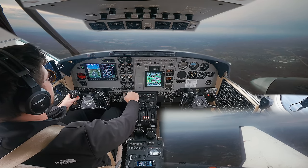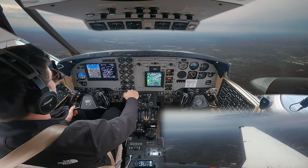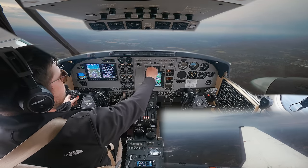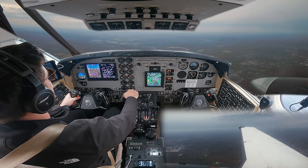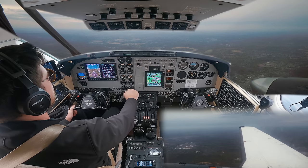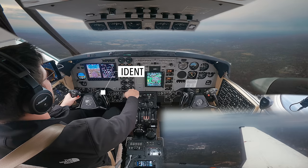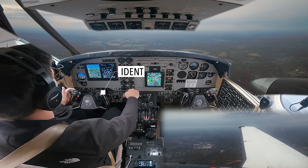Contact tower, Flight 902. Flight 902, contact Nashville Departure. Nashville Departure, Flight 902, 3000, heading 200. Flight 902, Nashville Departure, ident, climb and maintain 11,000. 11,000, Flight 902.